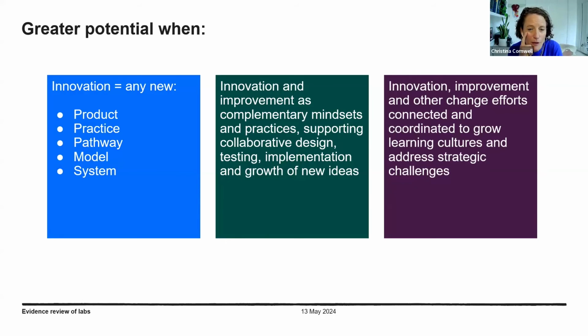Maybe they are more incremental, as you said, or maybe they are more disruptive, but seeing that continuum and working together. And also seeing innovation as a way potentially of unlocking and unblocking some of the stickier challenges that you might find in an improvement process, or indeed, drawing on improvement practices as a way of continuing to test and iterate new innovative ideas.